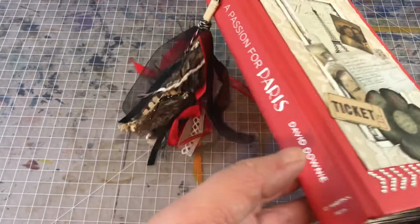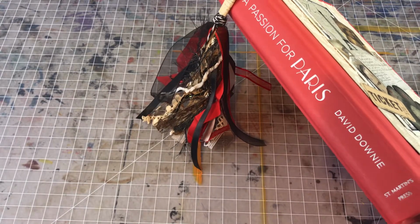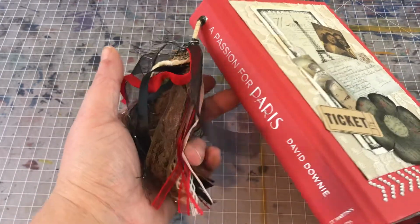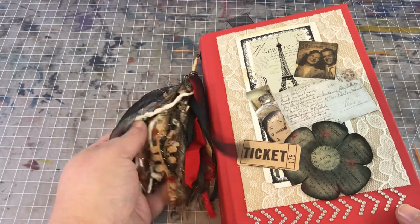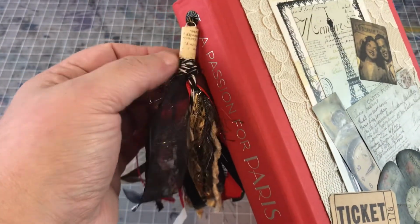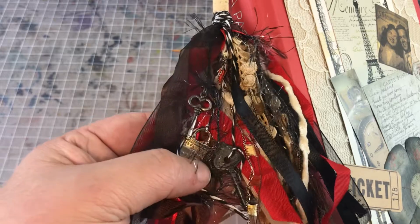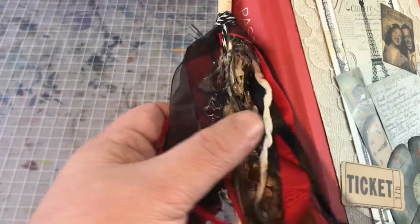So anyway, I altered this book that I got not too long ago at the Dollar Tree. It's A Passion for Paris, and it's kind of like a giant literary and art tour of Paris. So that seemed pretty apt. And then of course I've got my tassel here that's fashioned out of a paper clip and has assorted ribbons and things. It does have a lock and key hidden in there. It's actually got two locks and one lock and two keys.